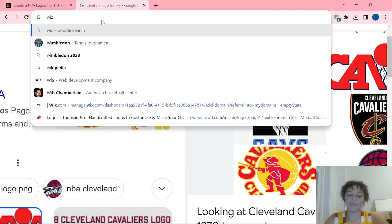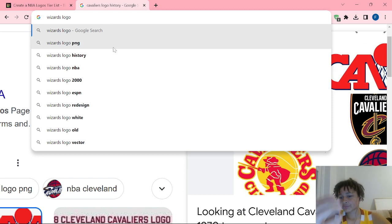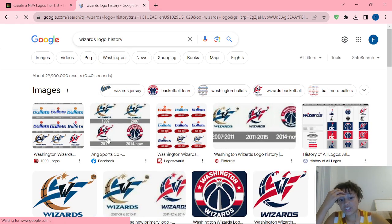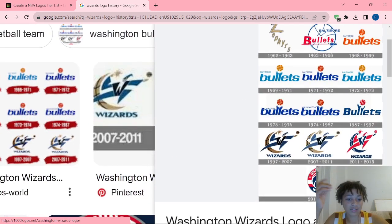You have the Washington Monument in the background, but I don't know how many times I have to explain myself when I say this. Their old logo was just so much better. That last one, it's a cool looking wizard. I feel like go back to the one right before that, or even the one before that, even though they're really similar with Gilbert Arenas. Like that's a cool logo, you know. It looks like the wizard's going out for a finger roll. It's a fierce looking wizard as well.